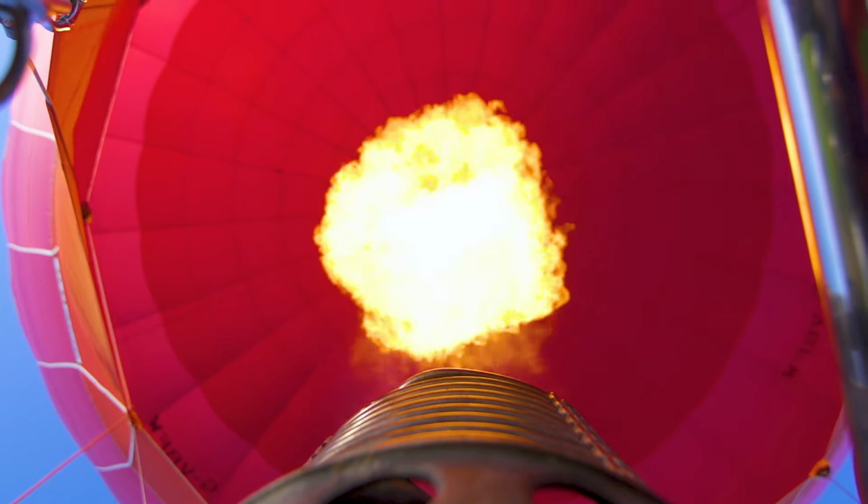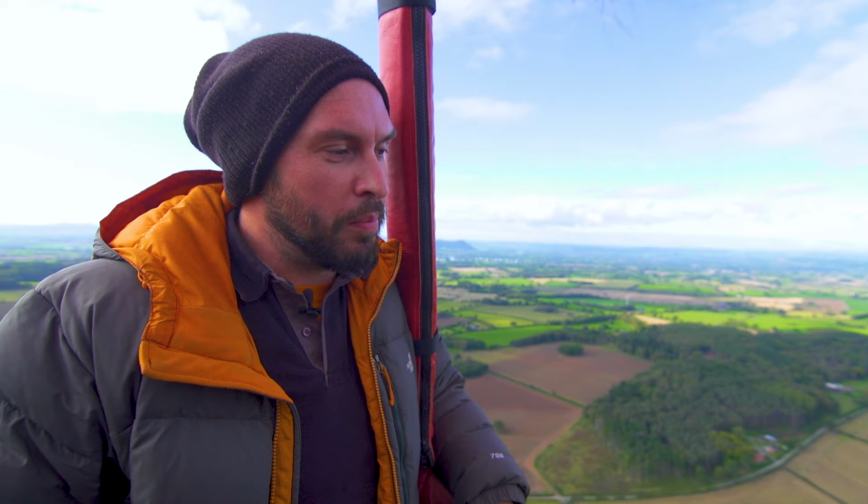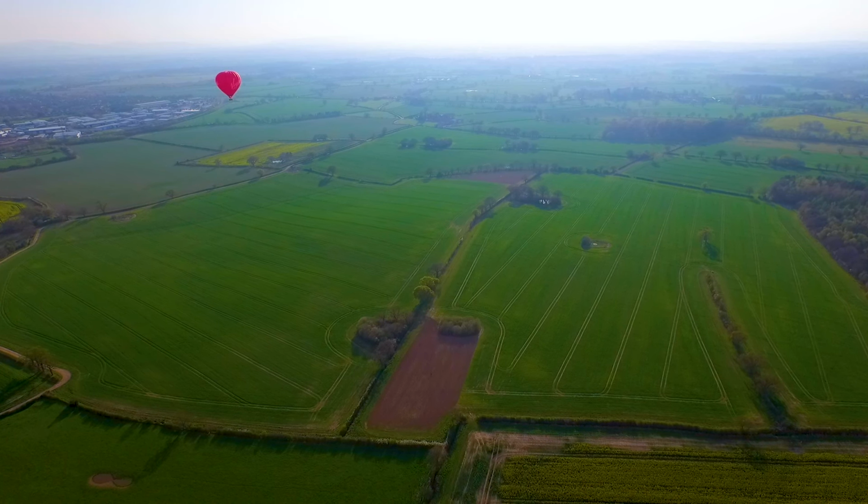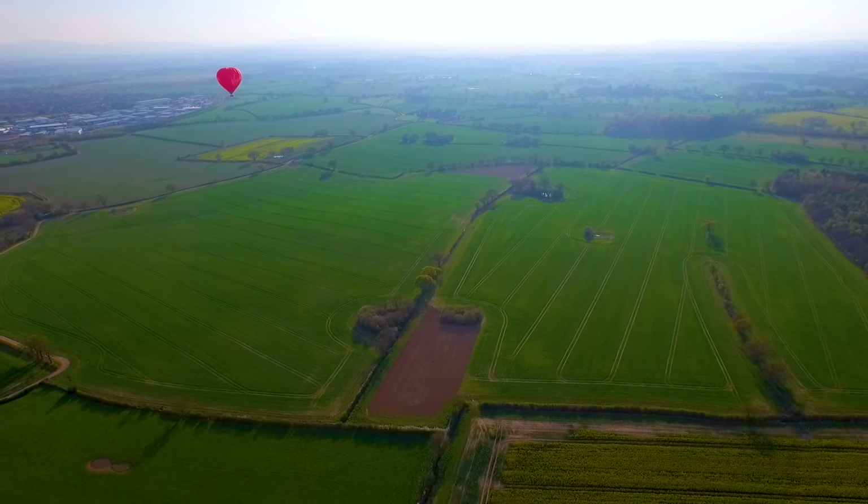Ed, when did you realise you wanted to be a hot air balloon pilot? So, Gecko, my parents took me to my first balloon festival when I was 2 years old and I was hooked. And then about the age of 4, I decided that's what I wanted to do. I wanted to be a hot air balloon pilot. And here we are. It's so amazing to see the world from so high up.